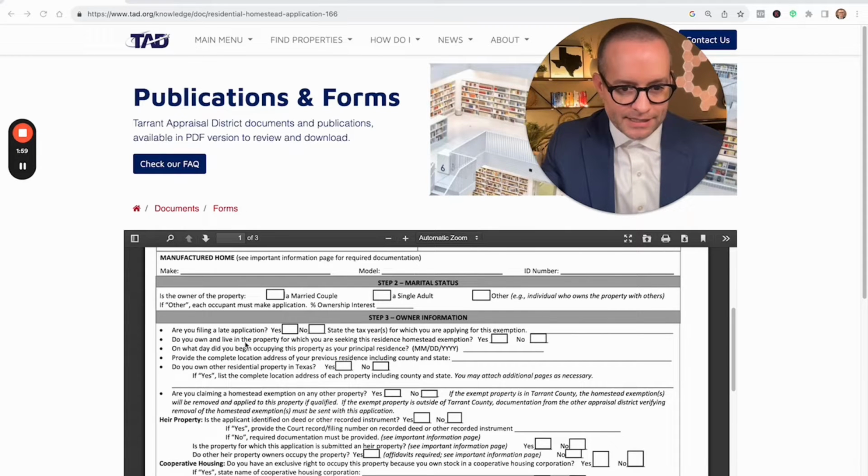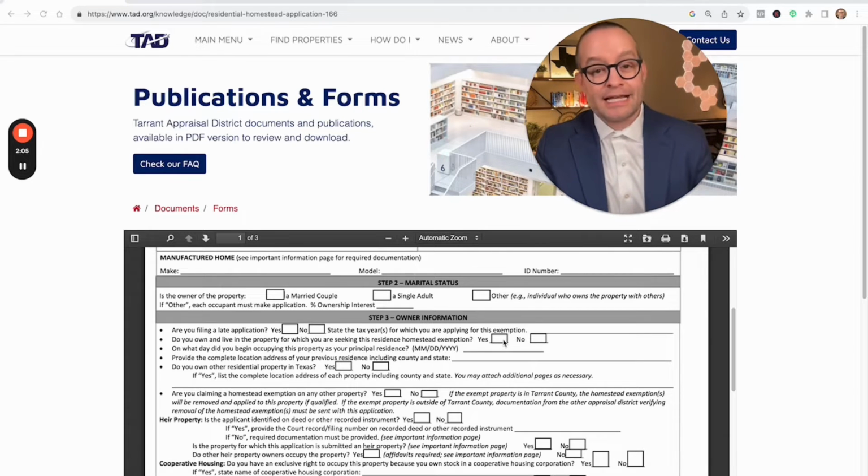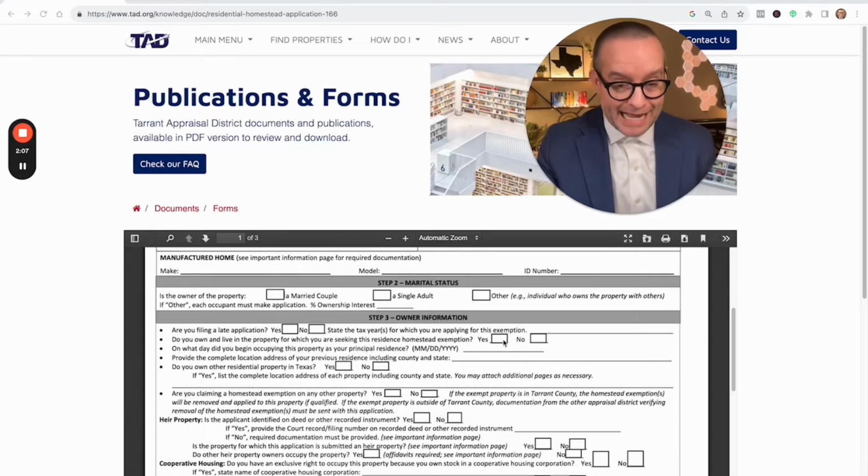Do you own and live in the property for which you are seeking this residence homestead exemption? The answer to that question needs to be yes. Again, this is not legal advice, okay? You do need to actually be living in this property to file for a homestead exemption. Otherwise, you won't be able to get a homestead exemption.